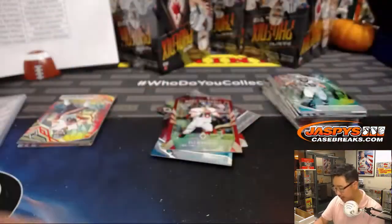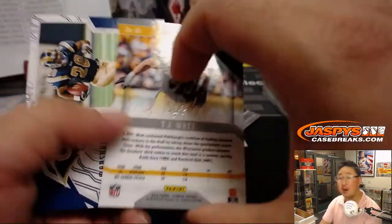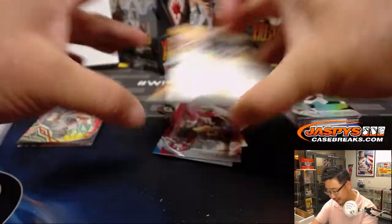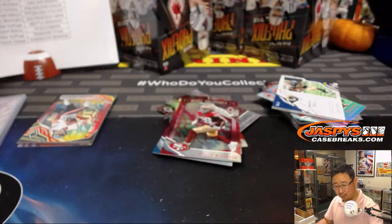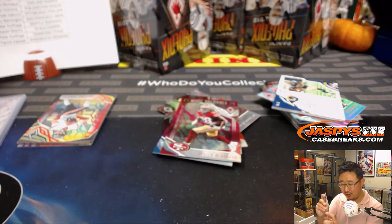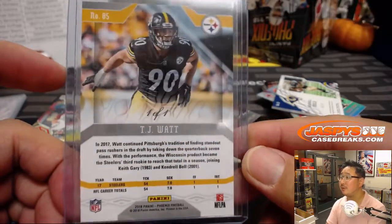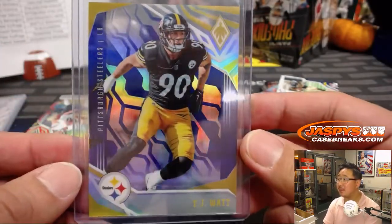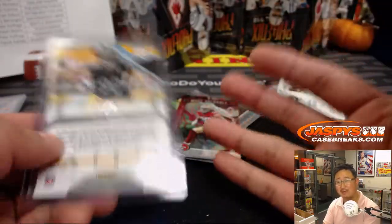Eli, out of 199. Rashad Penny. Jerick McKinnon. And a 1 of 1 TJ Watt? What? Nice. That is for Michael Gallucci and his Steelers. Steel Curtain and his Steelers. Another 1 of 1 for, we got a 1 of 1 from him a couple breaks ago. You got to build a rainbow for this guy now. So all of his base cards, now you got the 1 of 1. You got to find the plate. You got to find the out of 5, the out of 10, et cetera. That's right. There he is.